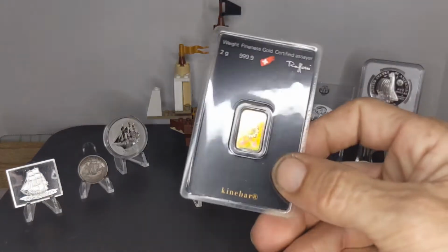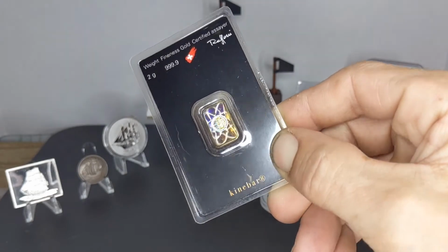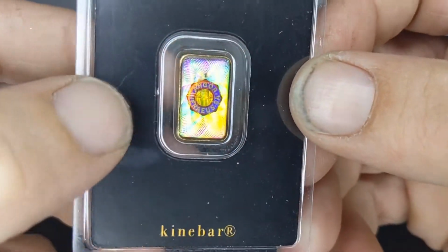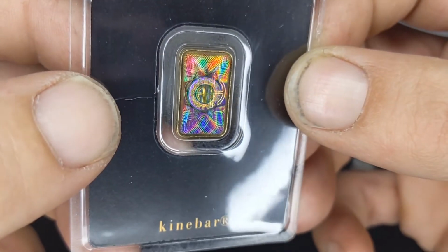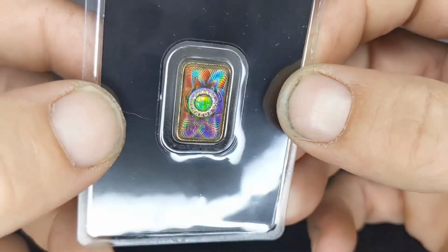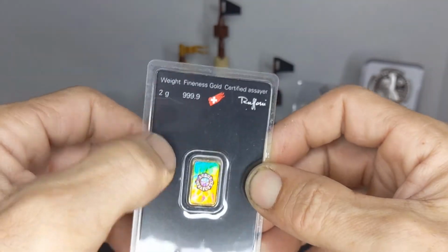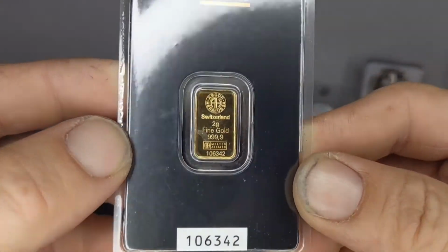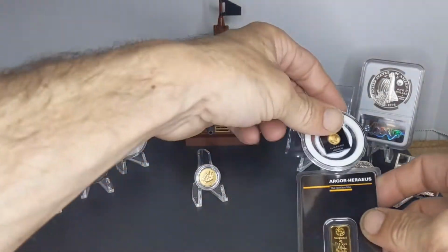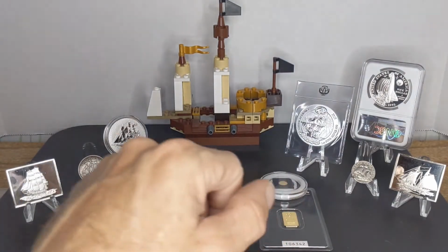With it, I purchased the Argor Heraeus Kinebar hologram. And that's what the Kinebars have, that hologram. And then you can see the Argor Heraeus initials in there. If you get it just right, you can kind of see the AH. But Kinebar, Argor Heraeus, 2 grams, 3 9s. Actually, that's 4 9s. It's a weird decimal. But we got our 2 gram Swiss gold, and I purchased that with this, and the Kinebar was 140, and so I purchased that 3 grams together.